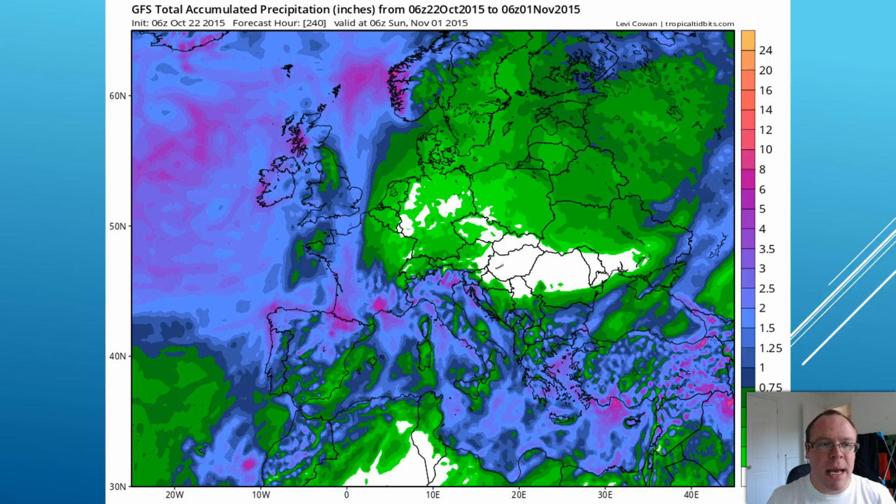Now this is the GFS total accumulated precipitation forecast over the next 10 days. One thing I want to point out is notice the continuation of the very wet conditions that we've seen in recent weeks. We'll continue to see that across the Mediterranean basin. But one thing I will say is the changes coming to Western Europe, France, UK, Ireland, even parts of Scandinavia. We're going to start to see wetter conditions take place.